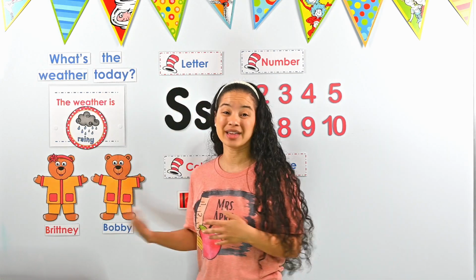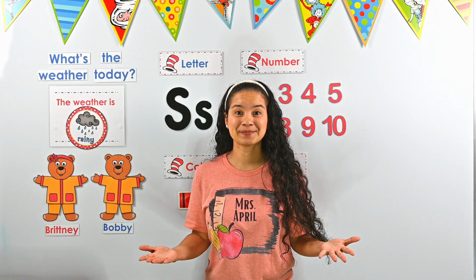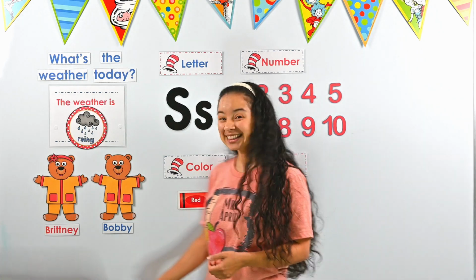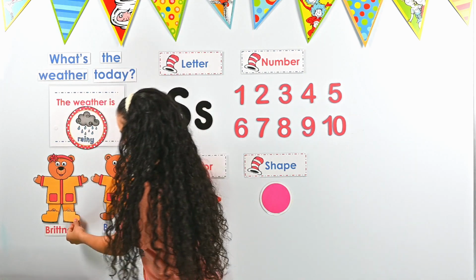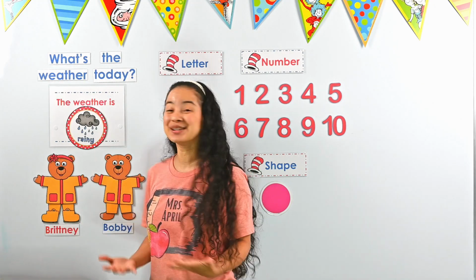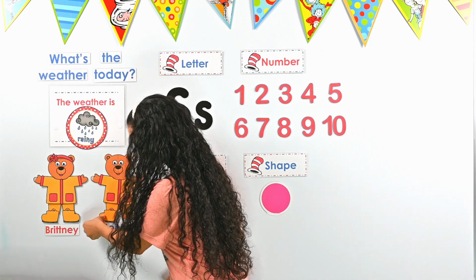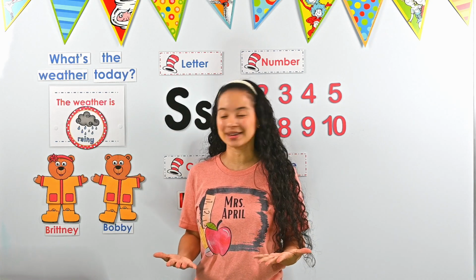Great. Now they need something for their feet. What do we wear on our feet when it's raining outside? I like to wear rain boots. I have some yellow rain boots for Brittany and Bobby. Let's put them on. One yellow rain boot, two yellow rain boots. Brittany has two yellow rain boots. Now Bobby needs rain boots. Oh, look, here they are. One, two. Two yellow rain boots for Bobby.